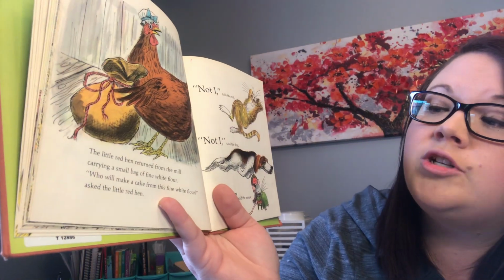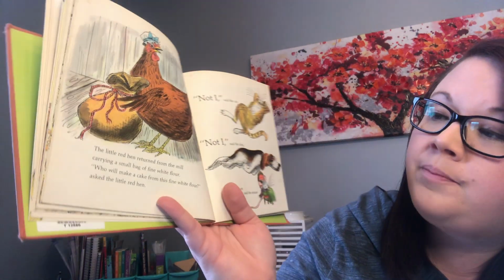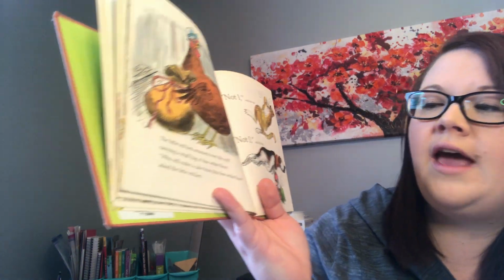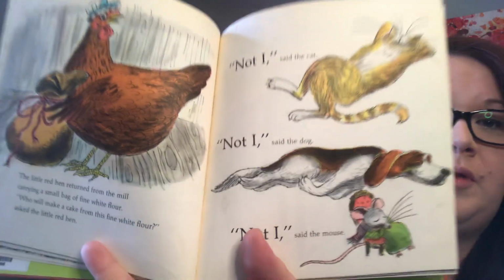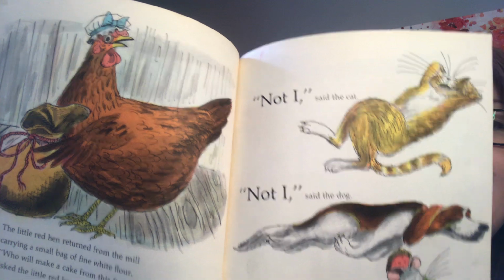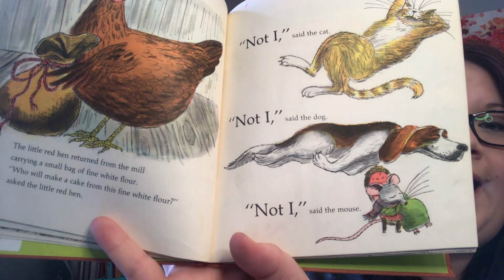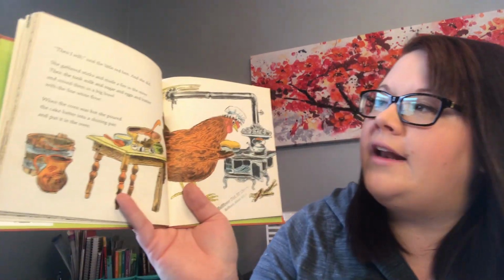The little red hen returned from the mill carrying a small bag of fine white powder. "Who will make a cake from this fine white flour?" asked the little red hen. Oh, she wants to make a cake. But what do the animals say? "Not I," said the cat. "Not I," said the dog. "Not I," said the mouse. "Then I will," said the little red hen.